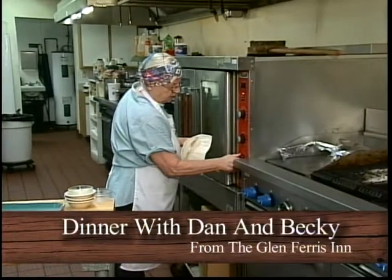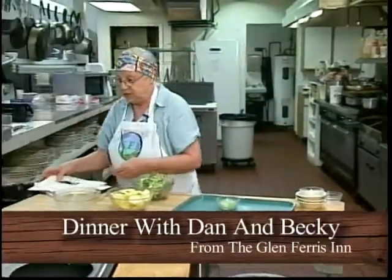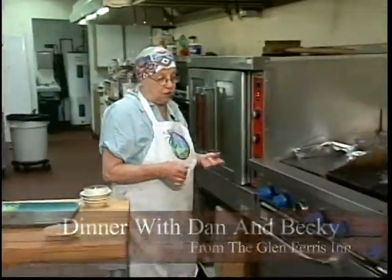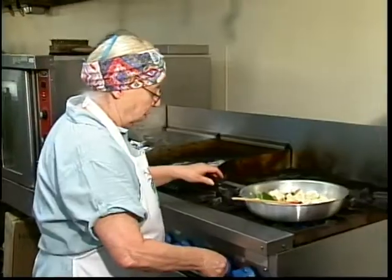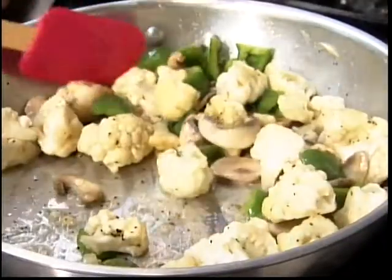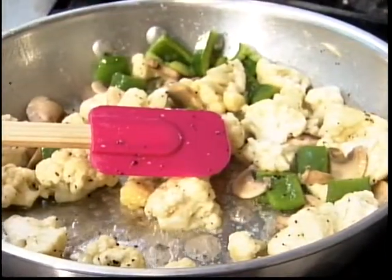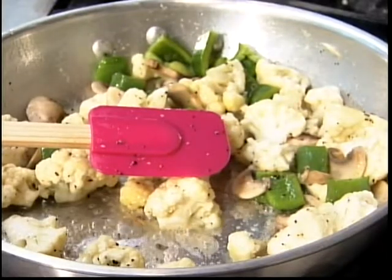And I'm going to set the timer for 10, and then we may have to set it for 5 more. It's 10 to 15 minutes, you never know. All right, your cauliflower is coming along nice. Whoops, no one wanted that one. Ouch. I'm going to add our onions.